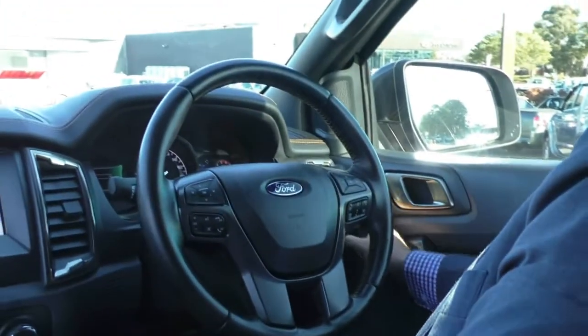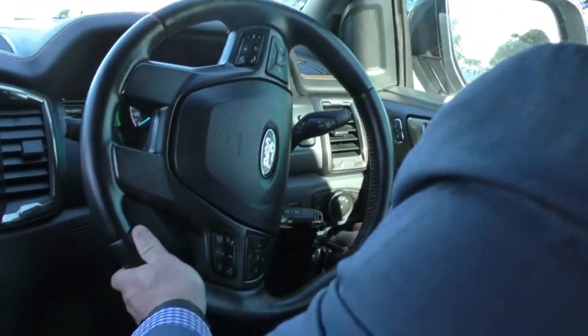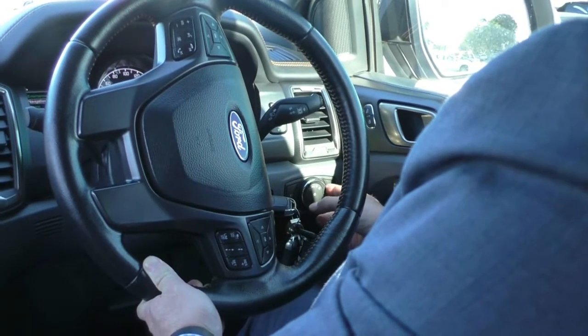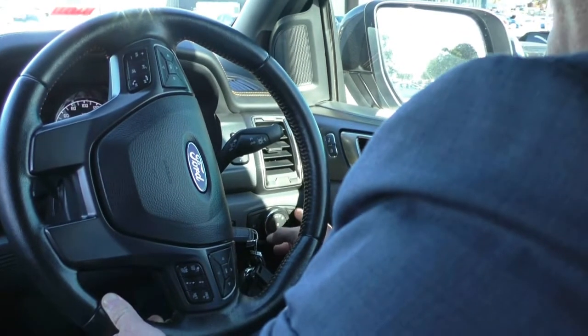Have got central locking up on the right hand side of the door there, and hopefully the camera can see behind here we've got our headlight controls. So it does have automatic headlights. It does also do your auto high beam, low beam, and then you've got your fog light switch and your illumination there for the dash.